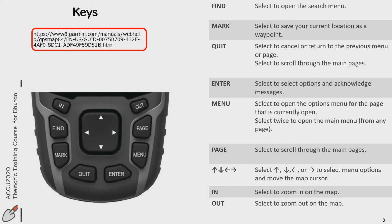Let me explain each key and its functions. Select Find to open the search menu. Select Mark to save your current location as a waypoint. Select Quit to cancel or return to the previous menu or page, and/or to scroll through the main pages. Select Enter to select options and acknowledge messages. Select Menu to open the options menu for the page that is currently open. Select Menu twice to open the main menu from any page.